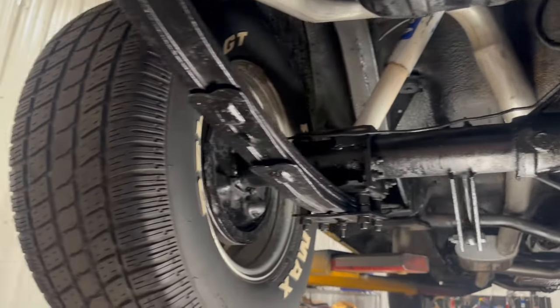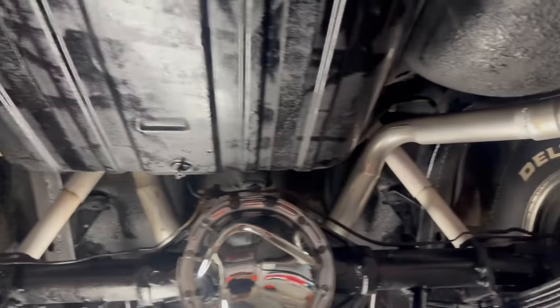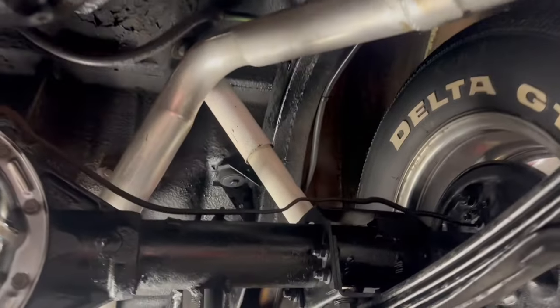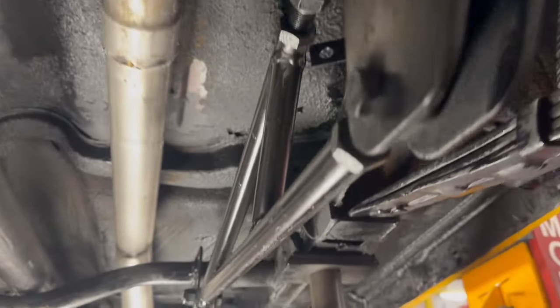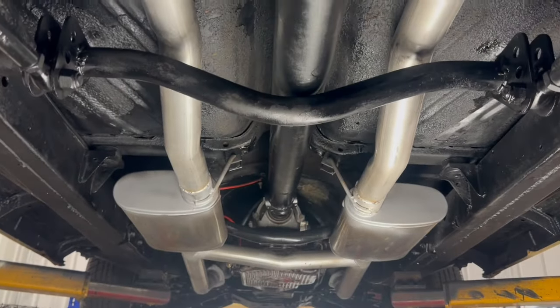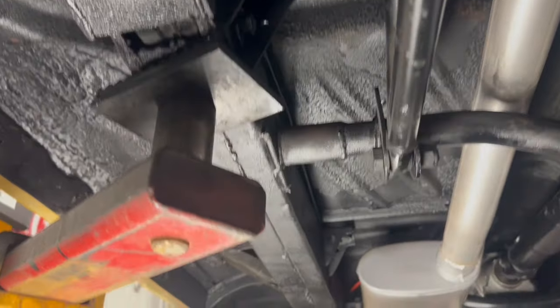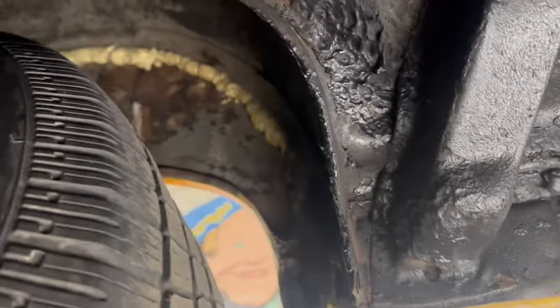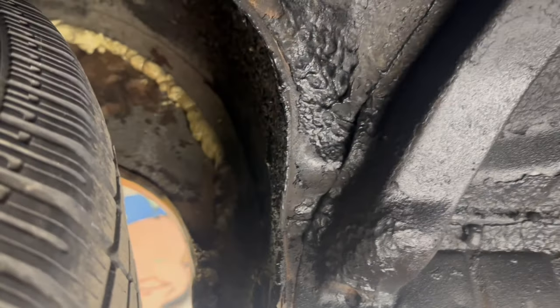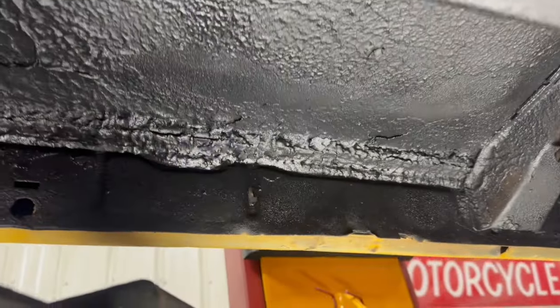Lots of rubber on all four tires. All the metal looks good under here. Again, dual exhaust, dual mufflers, got the cross pipe there. Frame looks good and straight. So there's that spray foam insulation. I don't know why they did that. That could probably be cut out. I don't know if it serves any purpose. But anyway, here's the driver's side rocker panel.